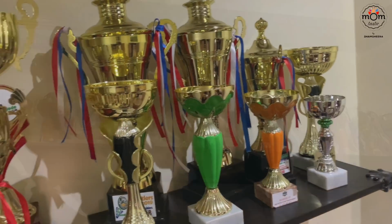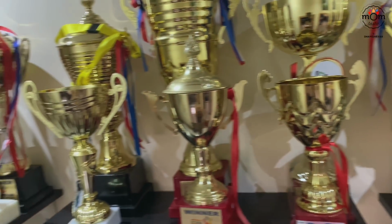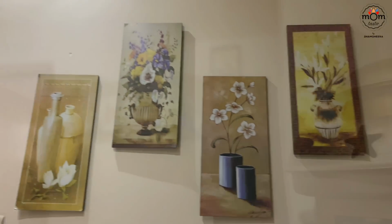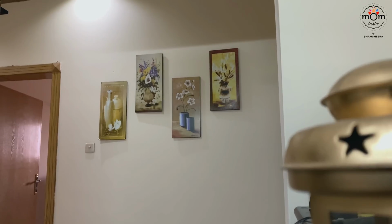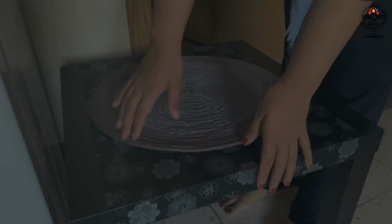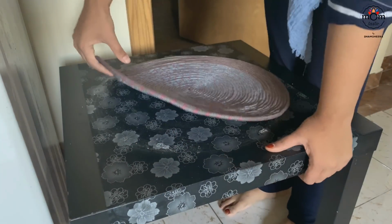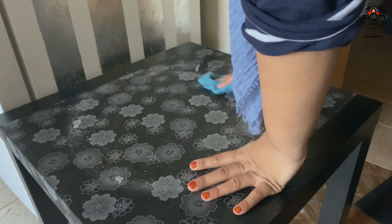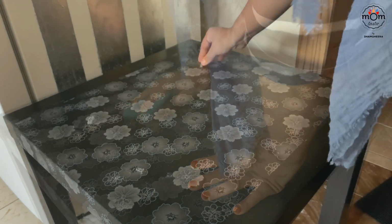Trophies of my husband and Rihan for their badminton. This small table was looking a bit odd. I had made the rug with rope and stuck it on the table. Just took that out.